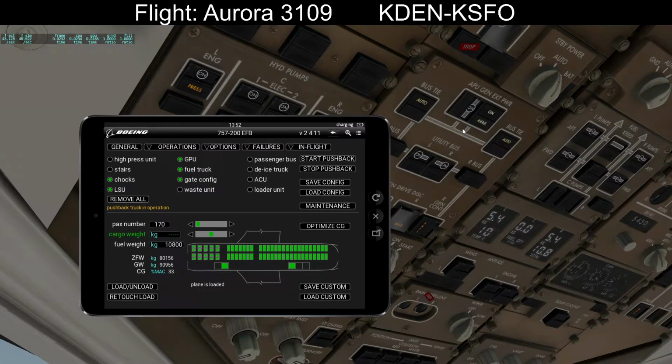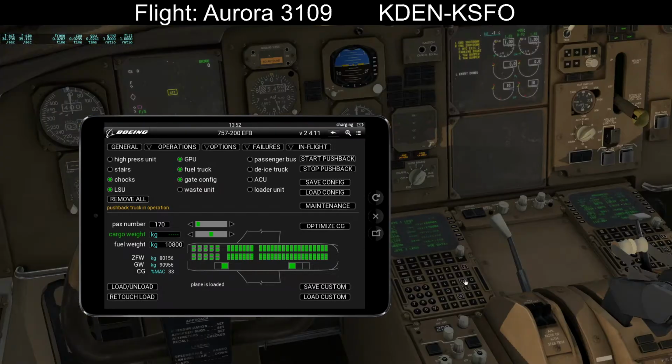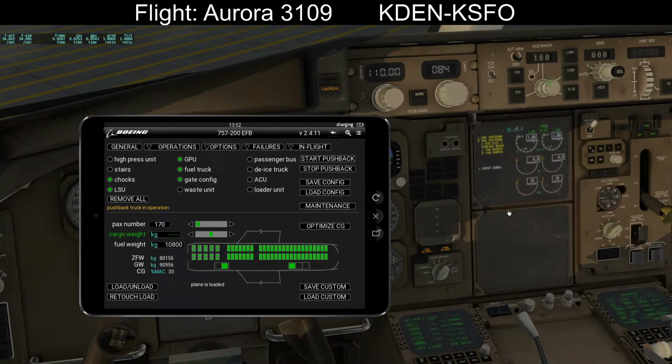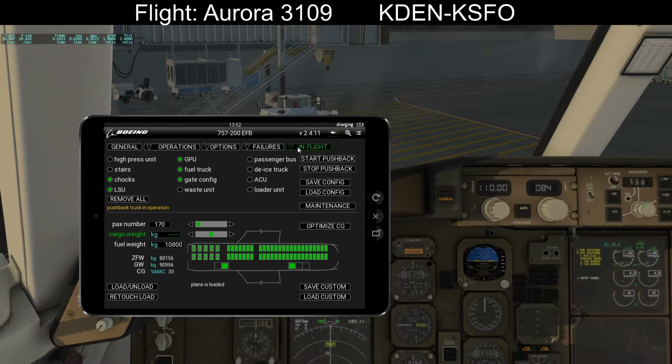APU is obviously on. We'll get the APU gen turned on. And the aircraft should be on APU power now. Also, I've only just noticed it's -1 degrees outside, so it's a bit chilly.